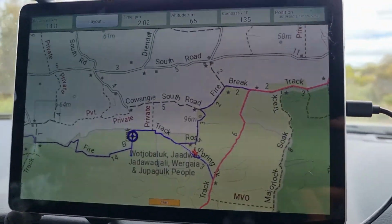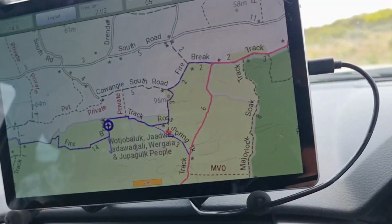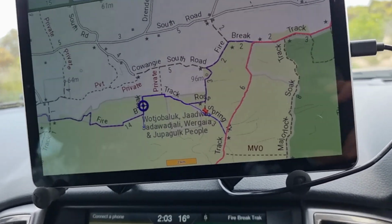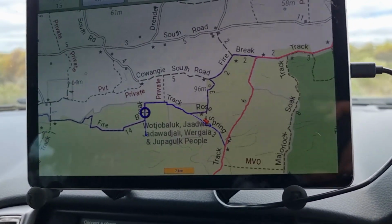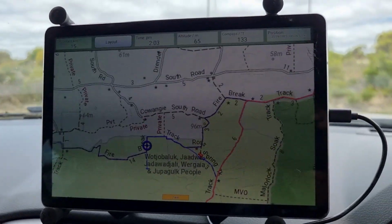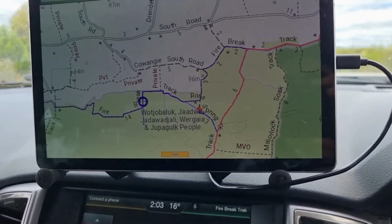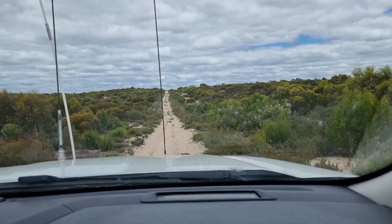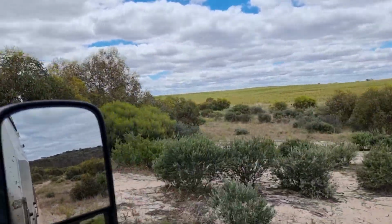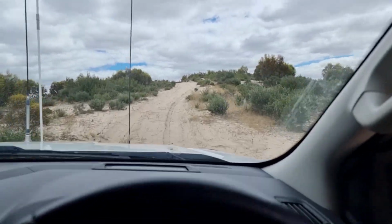Doing the border track. Well, it's not the border track, but I'm in low range and do it in manual. I only go as far as fourth. My brother keeps chipping in. Hang on. Doing the track between the farmland and the Big Desert National Park. Just pretty easy going. There's some steep hills along the way. Very soft sand when you hit them. Just heading along towards the Nhill-Marville track. You can see the farmland just next door. Fairly easy going, but occasionally you get these steep hills every now and again.